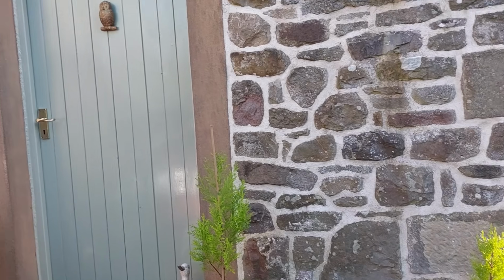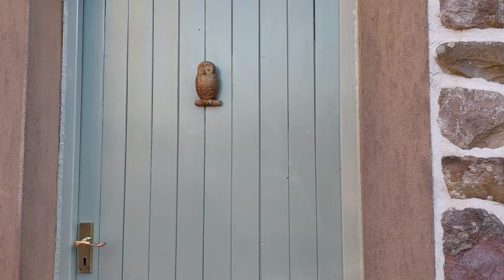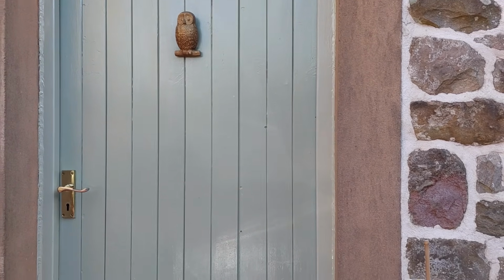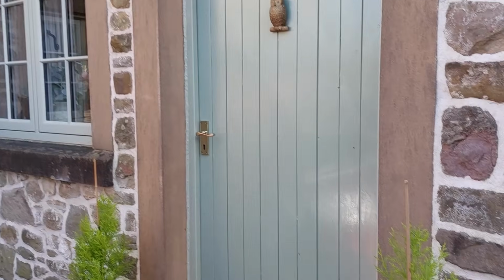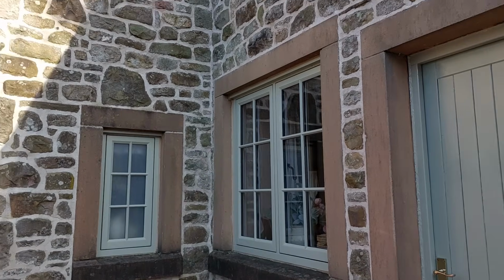There you go. I have an owl on our back door. There isn't space for a knocker on our front door, so I put it on the back door instead. It's painted in Farrow and Ball, Lichen. The windows are the same. The wooden windows.